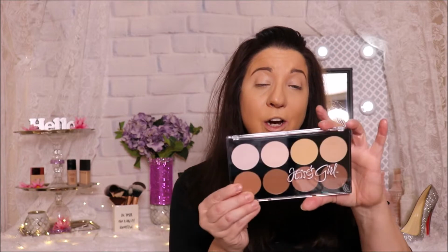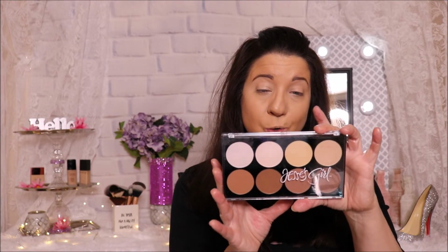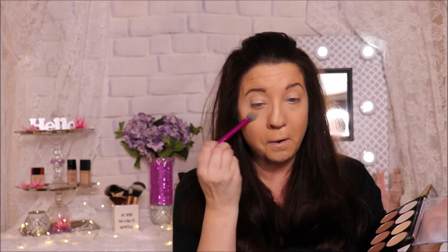So I picked up this contour palette by Jessie's Girl, and here it is, and it's our highlight and contour kits. This looks really cool to me, so I cannot wait to break this guy open. So I'm gonna go ahead and take the shade right here. I'm gonna set my under eyes with that. And I'm also going to set my lids.